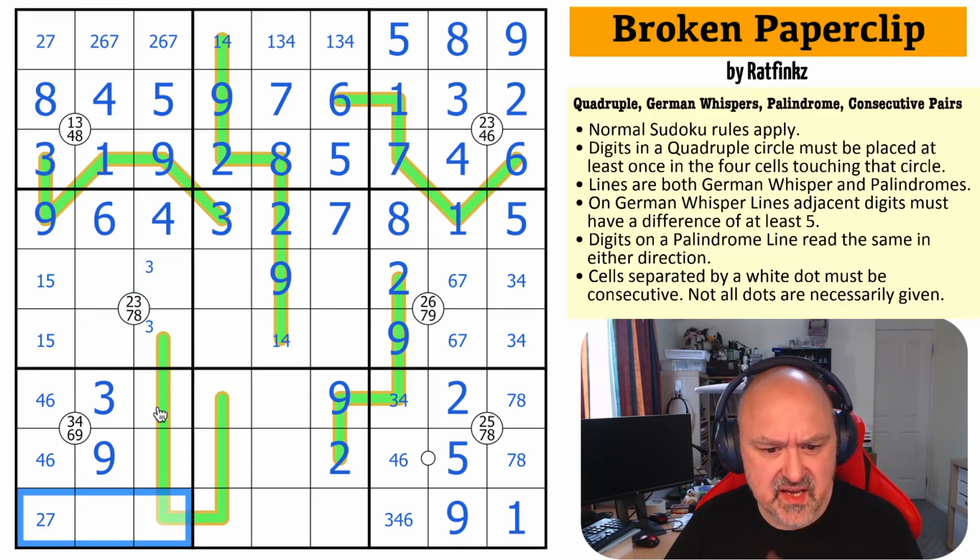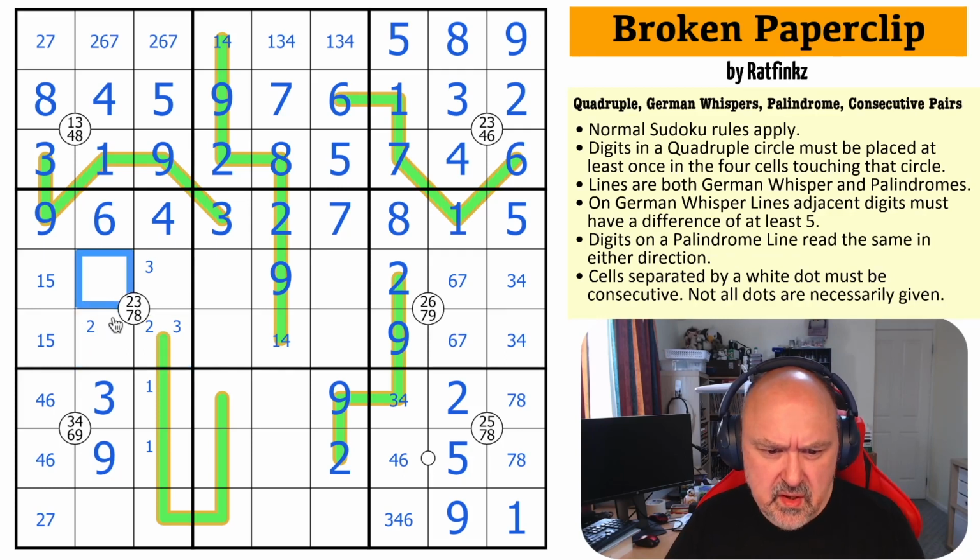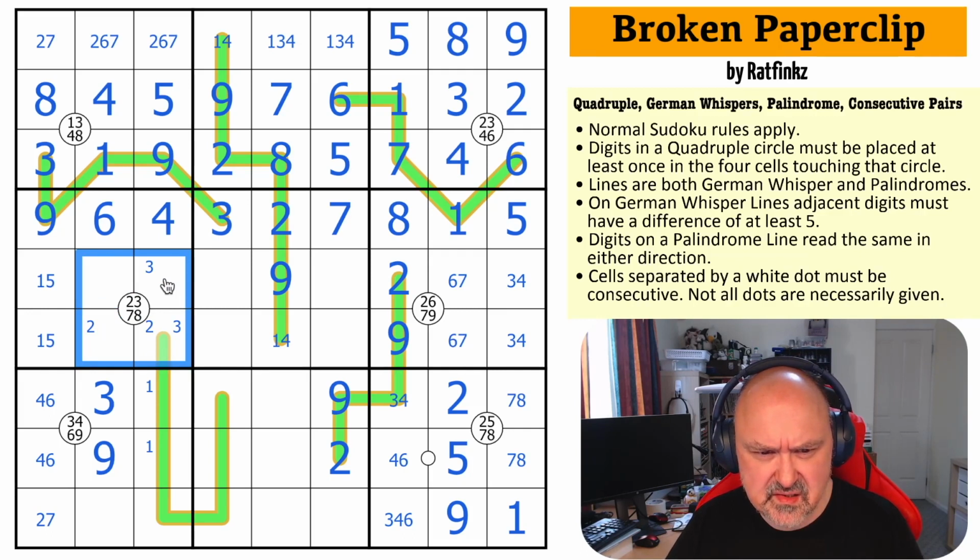1 is not in there. So 1 is in one of those two, which I could have got by Sudoku. This line is going to do more than I'm seeing, I think. This 2 means 2 is in one of those two. Do I want to put the full 2, 3, 7, 8 in here? Not sure.